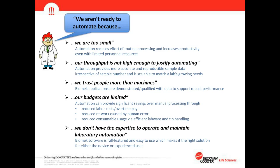Labs also say that their throughput is not high enough to justify automating. Well, throughput is not the only reason for automation. Automation provides more accurate and reproducible sample data, irrespective of sample number, and is scalable to match a lab's growing needs. Some labs feel that they trust their people more than machines. So Biomek applications are demonstrated and qualified with data to support robust performance. And I'll talk a little bit later about how our development process works for our applications and the types of data that we generate to support those claims and the performance of the application.